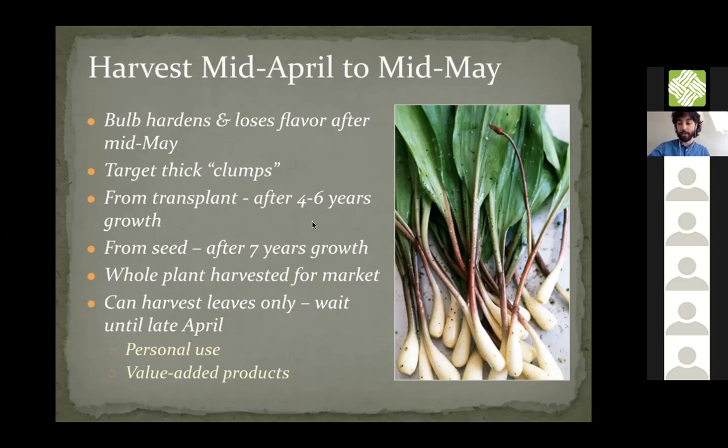Like I mentioned, you want to target those clumps. That's a great place. You're able to harvest ramps at the same time that you're helping to ensure the health of that population over time by giving it some growing space. If you're transplanting bulbs that are already mature, or close to being mature, you can think about harvesting after 4 to 6 years. If you're harvesting from a population that you sowed as seed, it's going to take about 7 years before those plants are mature and at a point where you can harvest.